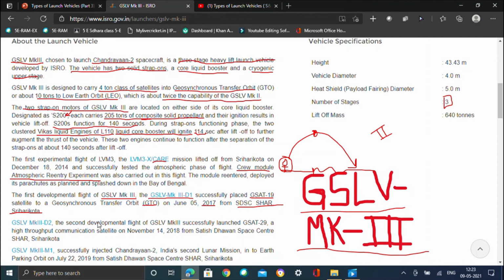The second flight took place in 2018, successfully launching GSAT-29. Then the first mission which took Chandrayaan-2, India's second lunar mission, into space happened on July 28, 2019. And that was the history of our GSLV Mark III.